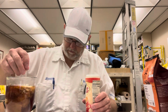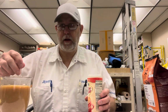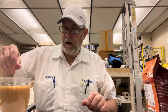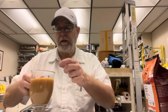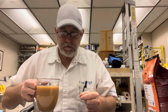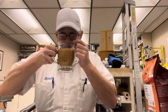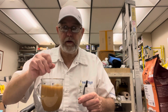Let's just see what that does to it. Usually at this point, all it does is just add a lactose kind of taste to it. Kind of curves off acidity and bitterness and adds a little cream lactose taste, like I said. So let's just see what that does. Even that made a difference on the flavors that's in this. Yeah, it actually made it a little bit better for me.